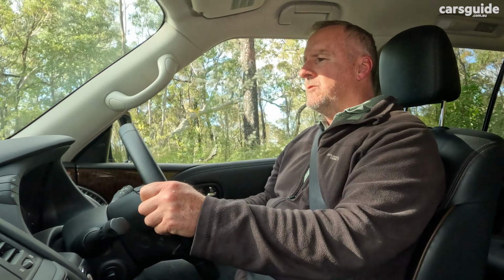Official fuel consumption is listed as 14.4 litres per 100 kilometres, and that's on a combined cycle. On this test, I recorded a fuel consumption figure of 20.9 litres per 100 kilometres, but it's worth remembering that I have done mostly high and low range four-wheel driving with a little bit of highway driving mixed in. The Patrol has a 140 litre fuel tank, so going by that on-test fuel figure, you could reasonably expect a driving range of about 670 kilometres from a full tank.